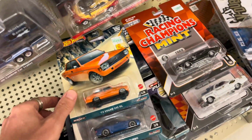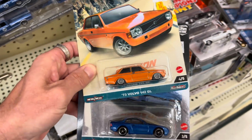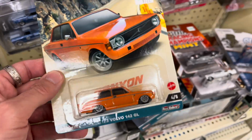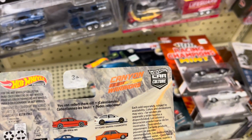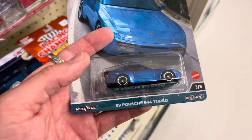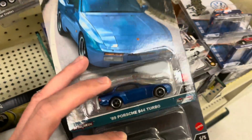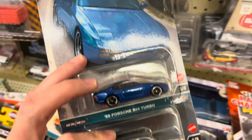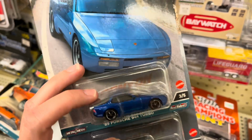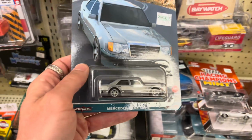Okay, we do have some more new Hot Wheels here at the Hobby Lobby, so that's pretty cool. I haven't seen this one yet, the 73 Volvo 142. So Canyon Warriors is the name of the set. I see it there. The 89 Porsche 944 Turbo, very cool. Yeah, the Porsche looks cool, man. That's so cool. My stepfather actually had an 89 944 Porsche. His was charcoal gray. There it is, the Mercedes-Benz.